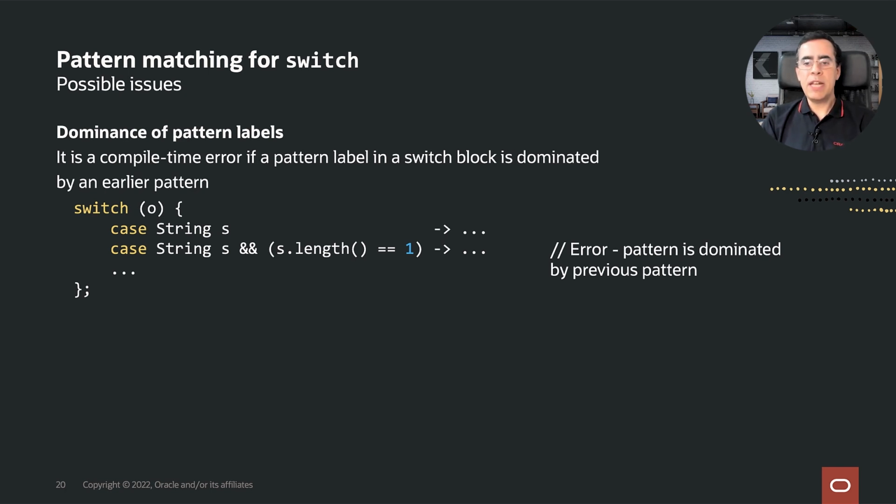This is one of the areas that had received some improvements from the first preview in JDK 17. If you use constant labels now, they have to appear before a guarded pattern of the same type.